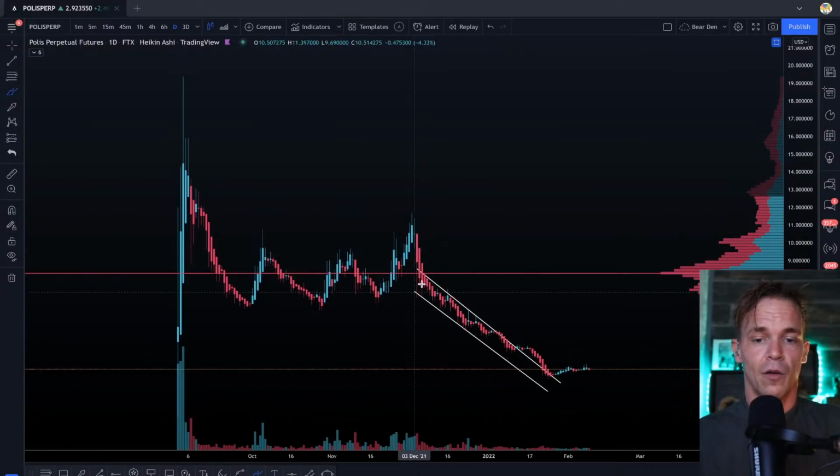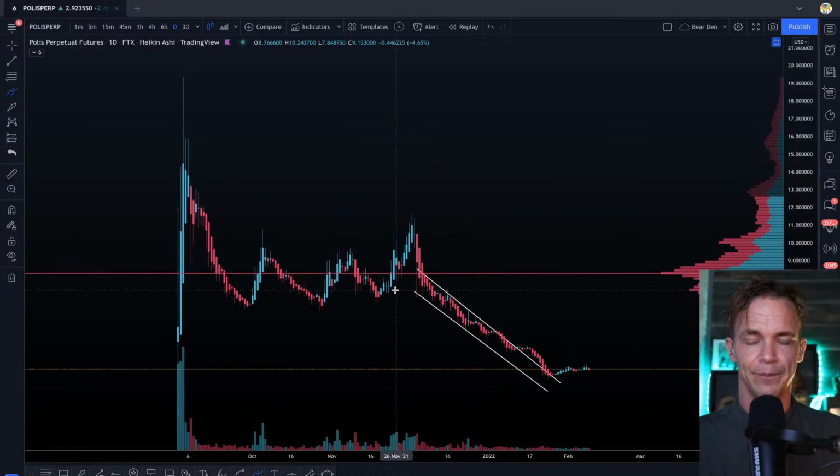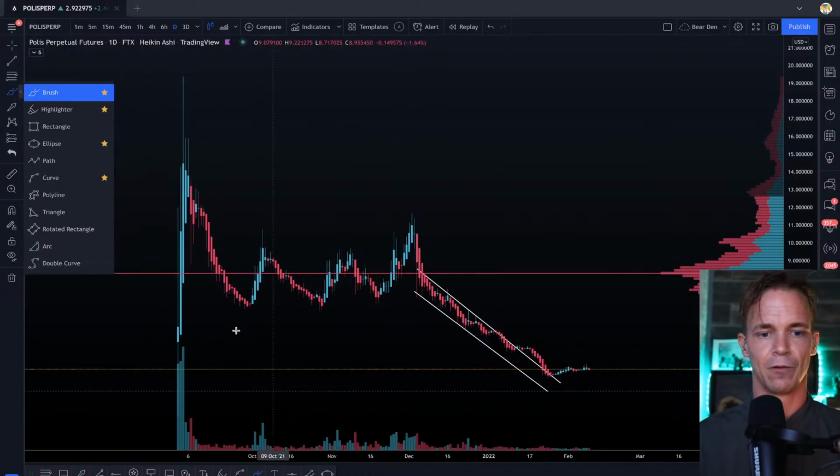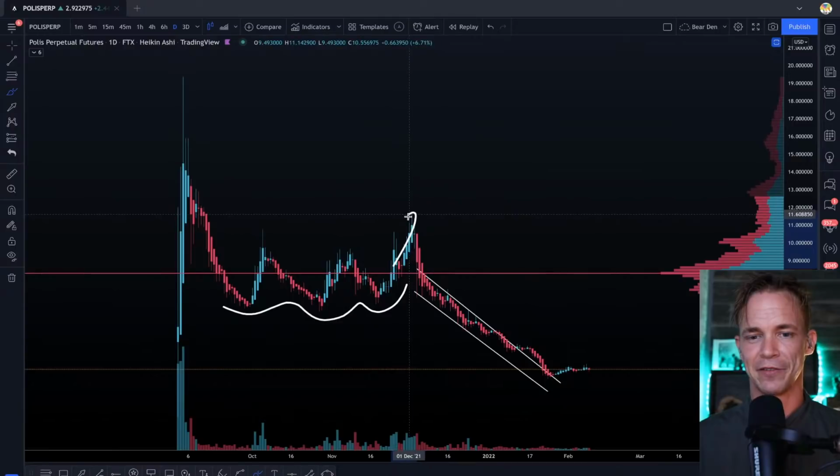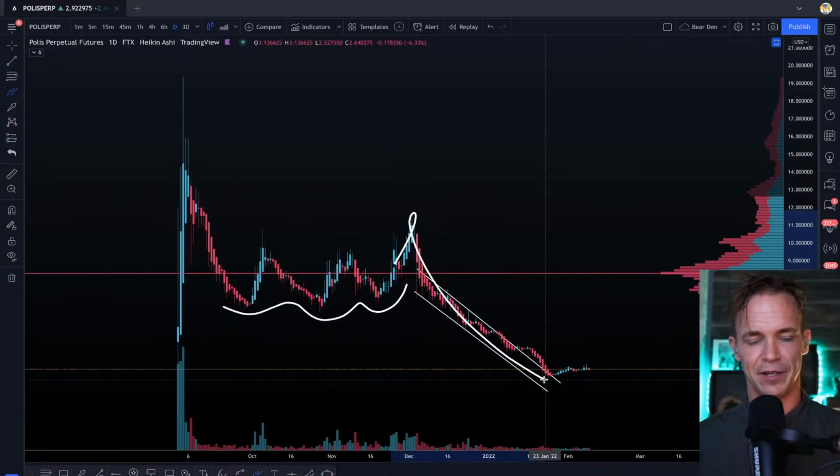But when you're dealing with early venture capital, you're dealing with a lot of locked supply. That means there's early liquidity partners and early investors that have the majority of the supply that hasn't been released onto the market yet. So what I did wrong here was I'm like, oh, looks like a great triple bottom. I suspect we're going to go higher. We got right up to around $13, and then we've fallen down like 70% since then.